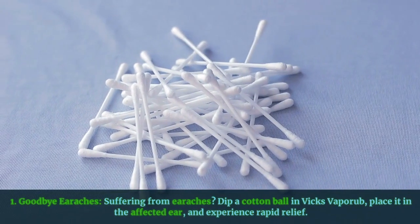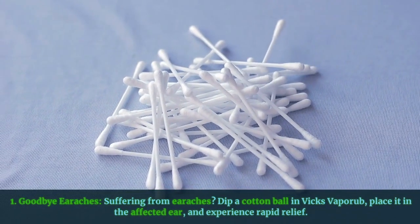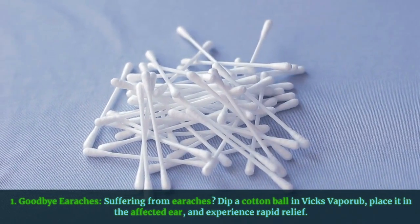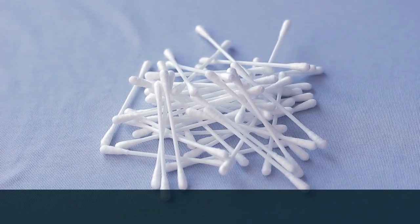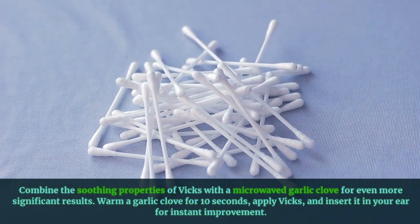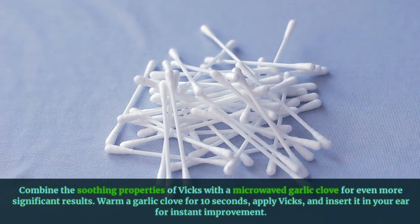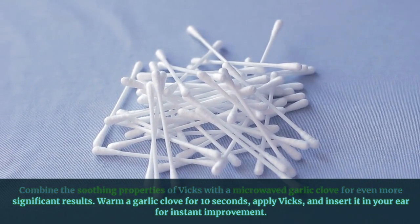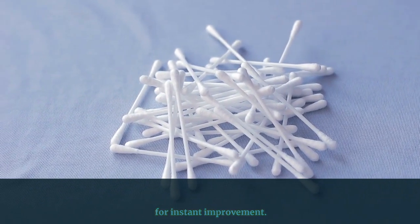1. Goodbye earaches. Suffering from earaches? Dip a cotton ball in Vicks Vaporub, place it in the affected ear, and experience rapid relief. Combine the soothing properties of Vicks with a microwaved garlic clove for even more significant results. Warm a garlic clove for 10 seconds, apply Vicks, and insert it in your ear for instant improvement.